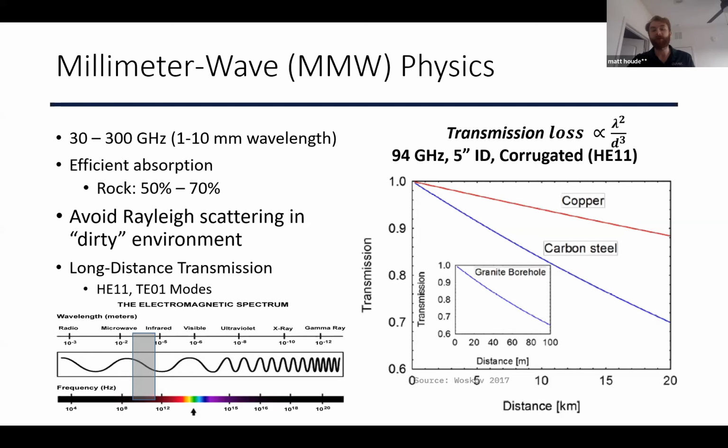But we also have a wavelength that can be transmitted over very long distances very efficiently, which you see here in this figure on the right. We can achieve transmission efficiencies exceeding 90%, so less than 10% loss along very deep boreholes that could be 10 to 20 kilometers long, so that we guarantee the vast majority of that microwave power ends up at the bottom heating rock versus being lost into the waveguide or other areas of the borehole environment.